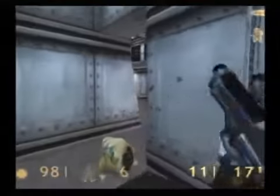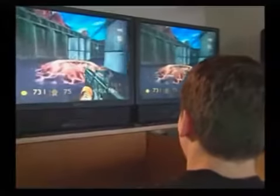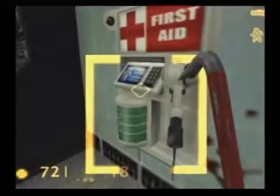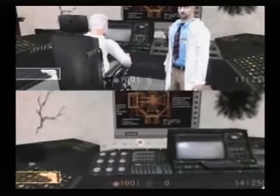We wanted to take advantage of the PS2 and its high-powered graphics chip, and we were able to put in a lot higher poly models, put in higher textures, really just made the game look a lot nicer. And we were able to add another big piece of content to it that wasn't on the PC as well.